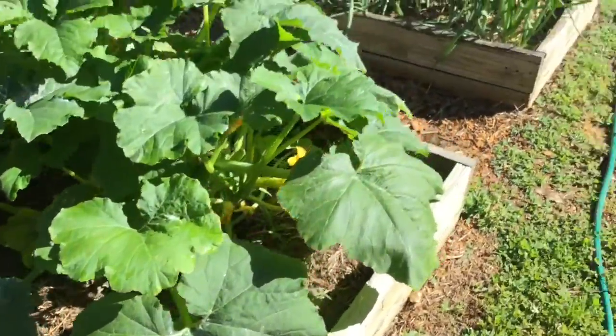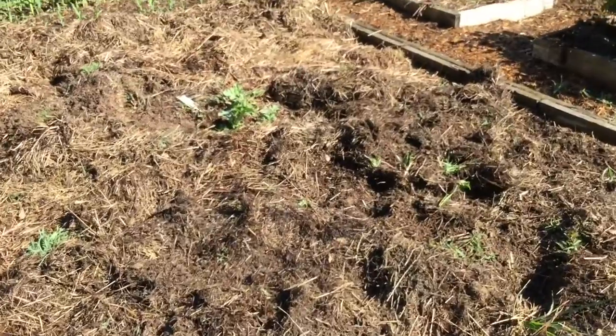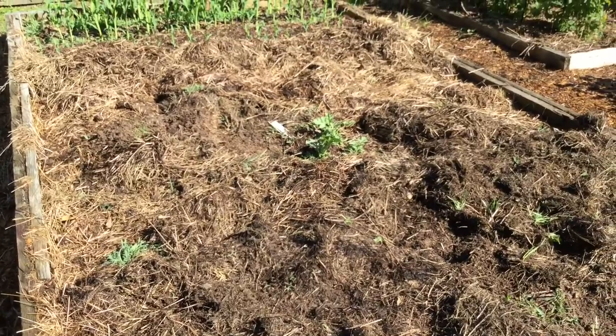I had some old hay that the horses trampled on. There was quite a bit of grass growing up in here, but I just turned it over, and that's going to be a great mulch for the watermelons once they start going.